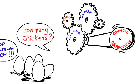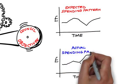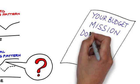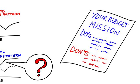Look for unusual patterns in spending or income. It may be completely innocent and explainable, but it may also be an indication of fraud or error. Make sure that anyone who controls a budget and reports to you understands what is required of them, what they can and should do, and, of course, cannot do.